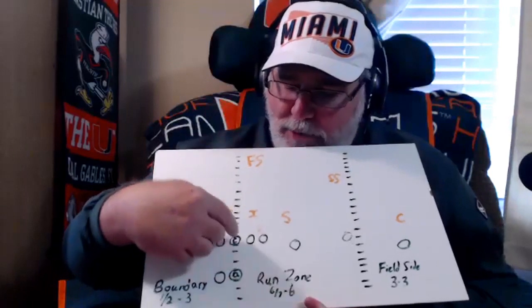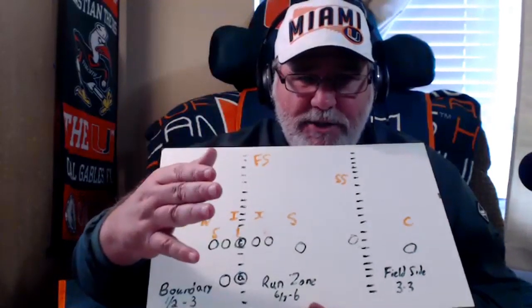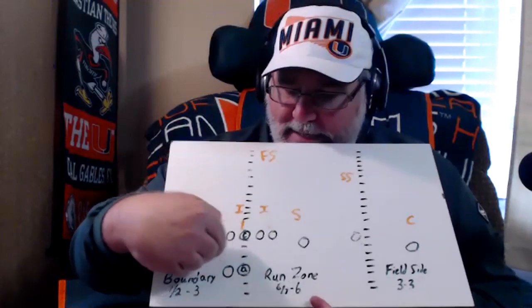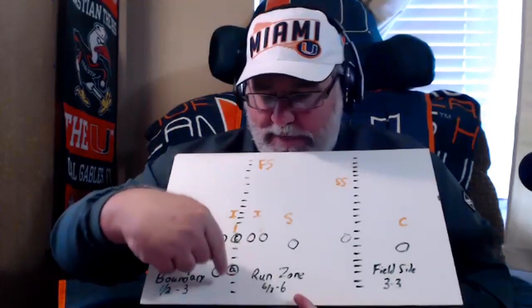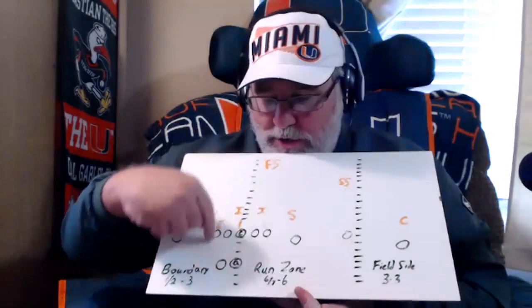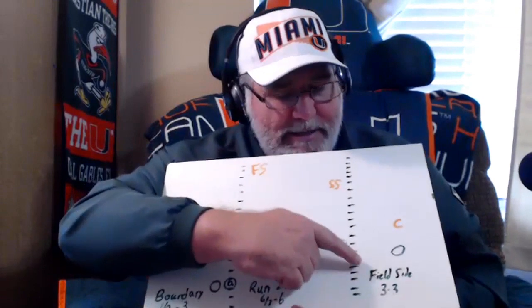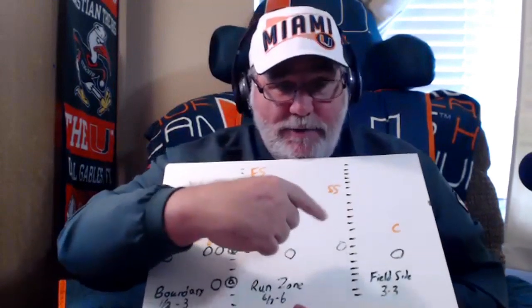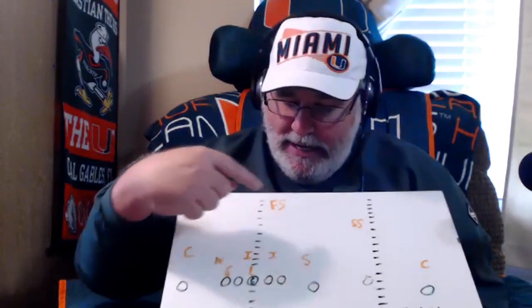All right. Now let's say the ball, you see I put the ball on this hash right here, on the left hash. So this is the boundary side, the short side of the field. This here is your run zone, the box. And then this is the field side, the wide side of the field. So let's say here this is a cover 2.